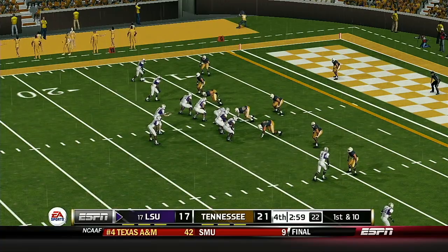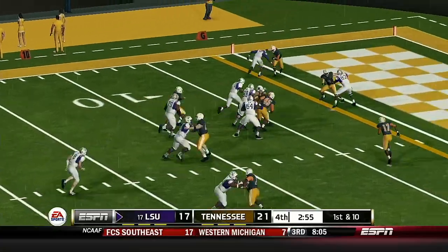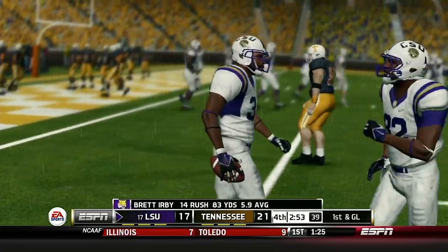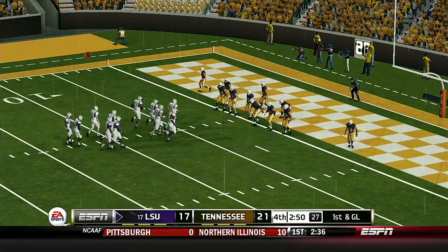Less than 3 minutes in the game. Here we go. And they make the stop right around the 2-yard line. That makes it first and goal. It's first and goal, and they need a touchdown.